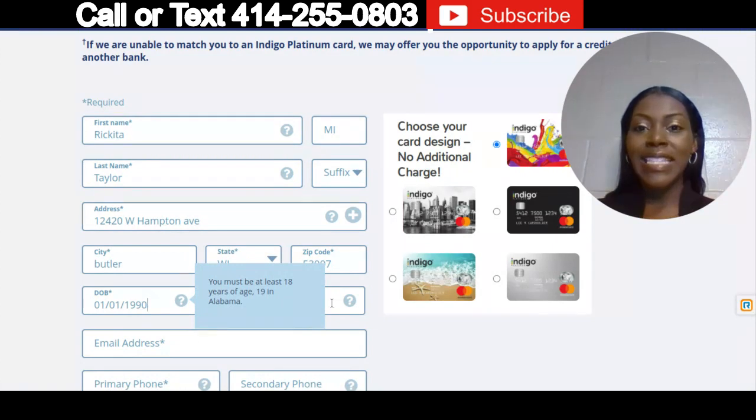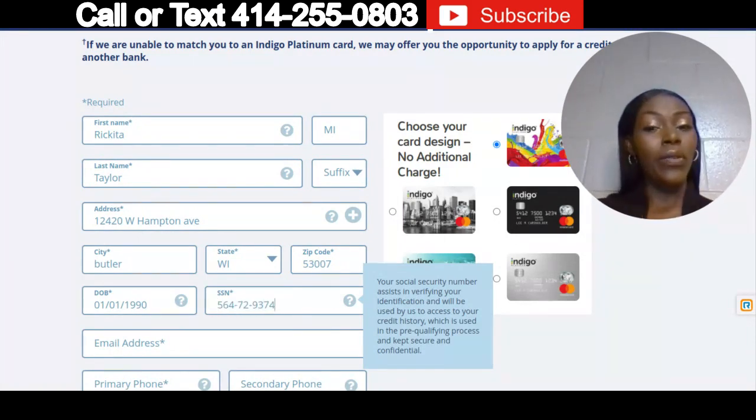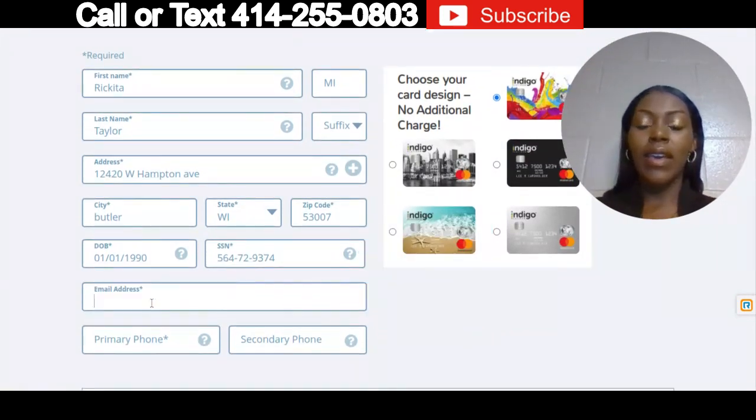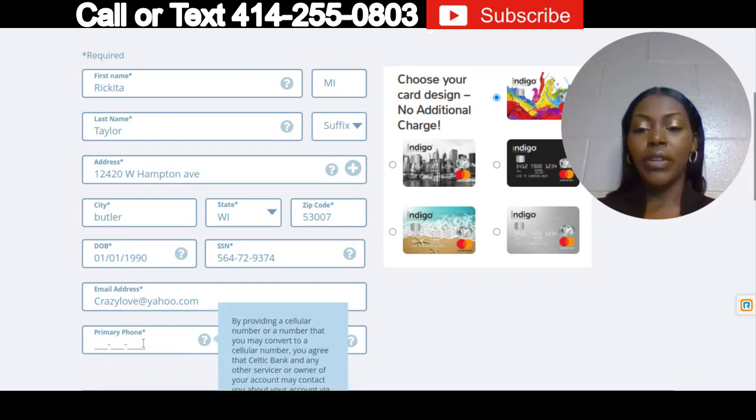You must be at least 18 for this credit card, and in Alabama, you have to wait until you're 19 to get a credit card. Wow, that's something new I learned. Put your social security number in, and then put your email address in. Put your phone number in.